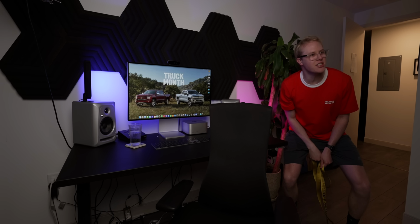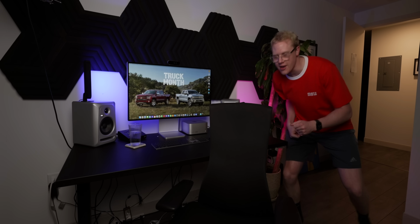Update truck month. Did you hear that? Yippee! Buy them trucks. Apple's about to change forever. Look at that hard cut. We go from "update truck month," still happening now by the way, huge month for me on the channel, to "Apple's about to change forever." There's a connection here and you will see, which is why you should keep watching.